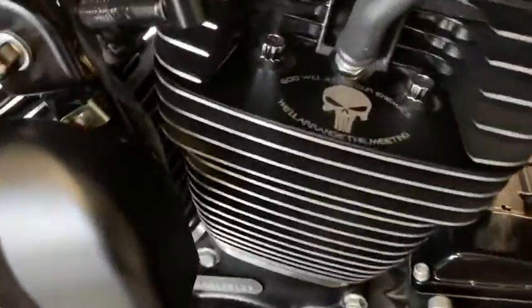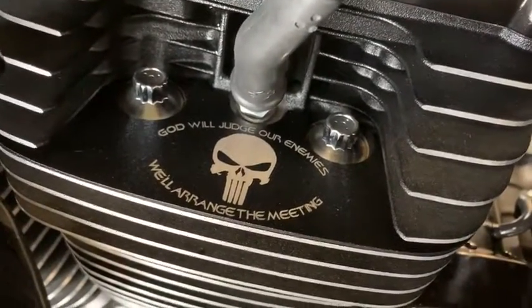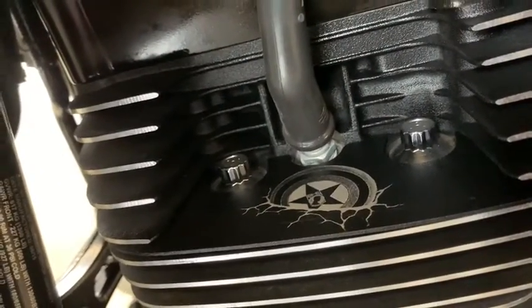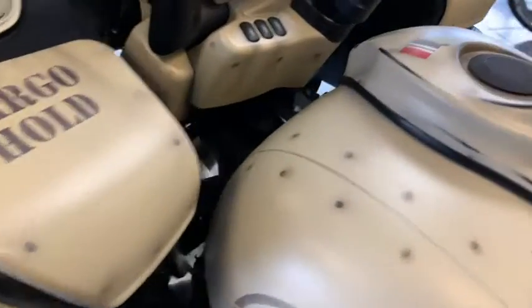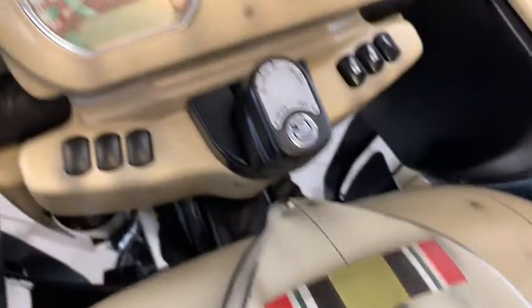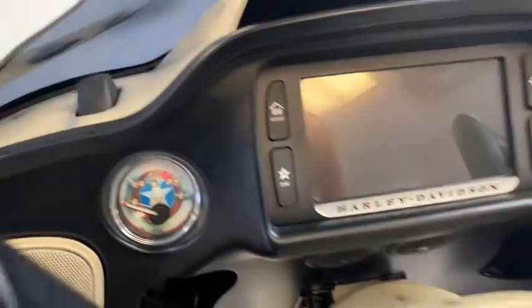Take a look up here on the cylinder heads, guys. God will judge our enemies. We'll arrange the meeting. Over here, we've got the POW with the Captain America shield coming through. There's that logo once again. We've got the ribbon honoring the soldiers. We've got the Captain America gauges with the shield inlaid.